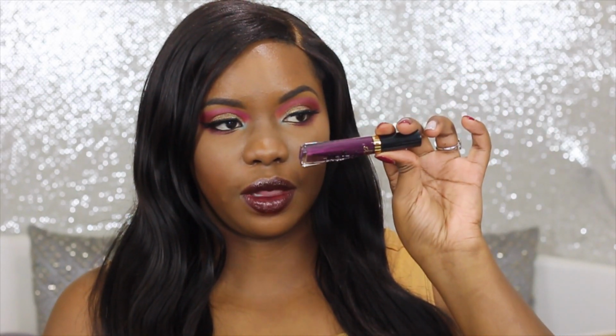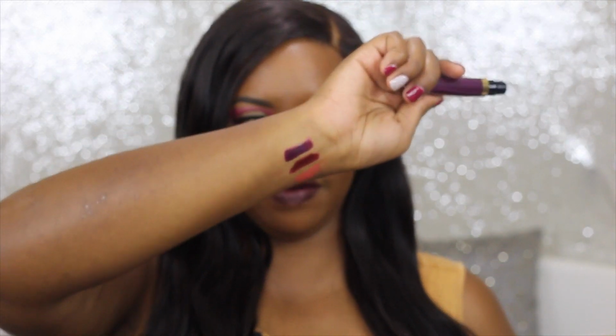I think I picked up more than one. Yeah, I picked up another one. I got another one. I don't know what made me pick up this purple one. This can't touch this. But it looked good when I saw it the first time, so I figured, why not give it a try? It comes like this. And I'll swatch this one for you as well. Love it, love it, love it.